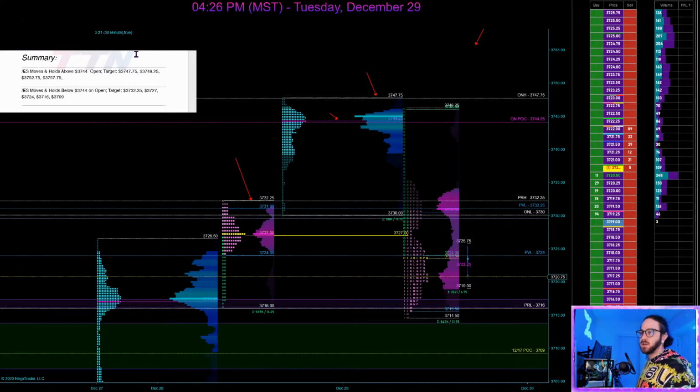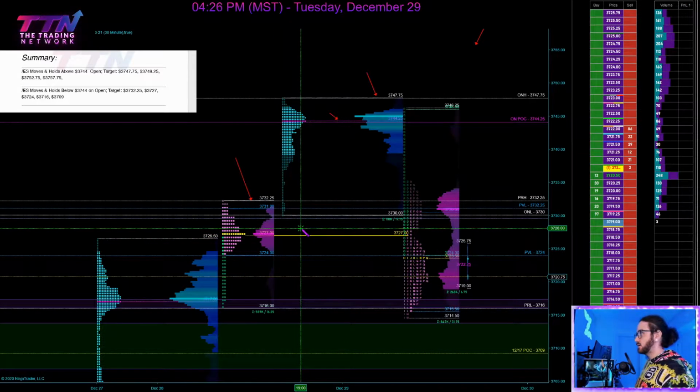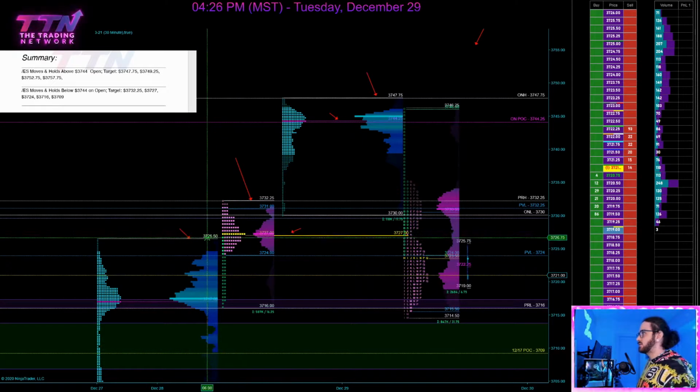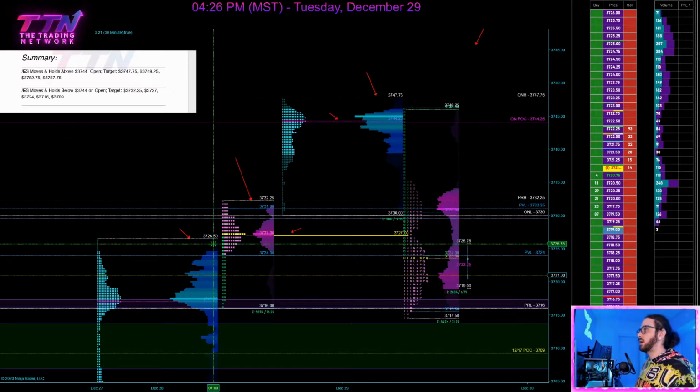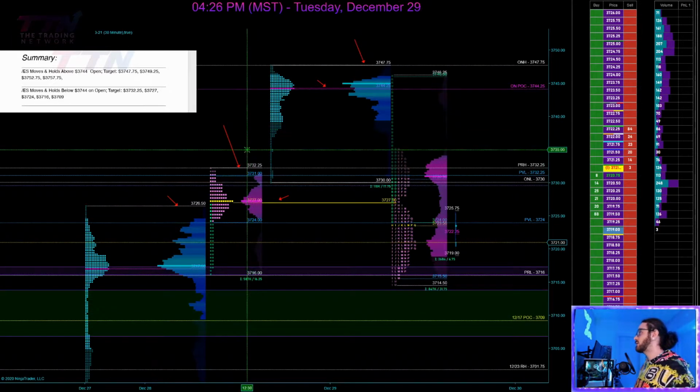Second downside target was 37.27 even. 37.27 even was yesterday's point of control right here. You guys can see this yellow line right here. So point of control lined up very nicely with the previous overnight high, 26.50. So I like that area quite a bit for second downside target.